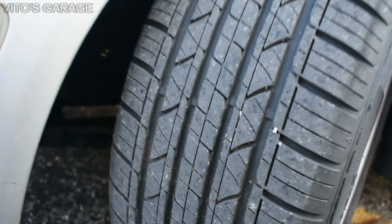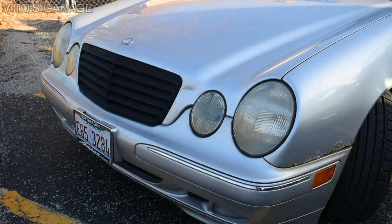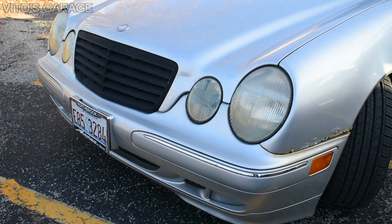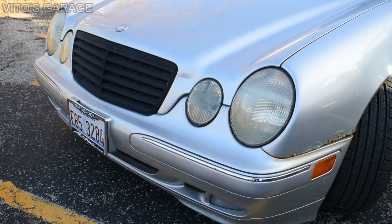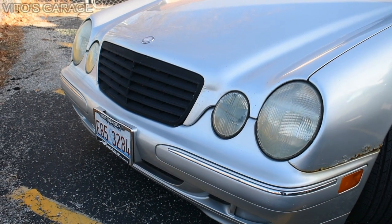The car's also got new tires. It would be so nice to restore these headlights, but I just don't have time today. So next time when I come back to Chicago, I'll definitely do it. This car is gonna look amazing.